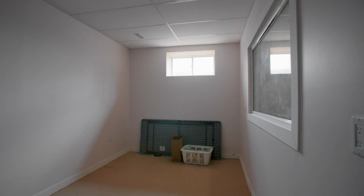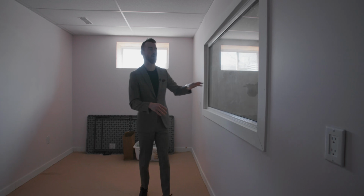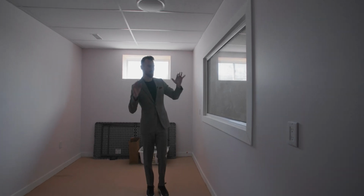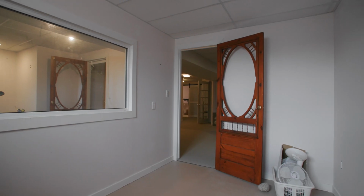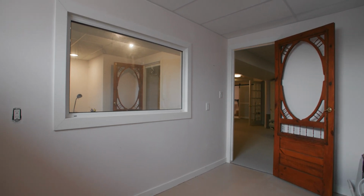Then we've got this unfinished flooring in this section. This is your perfect spot to have as an arts and crafts room. And the couple that lives here actually put a window pane through here so they could look into each other's offices, watch each other, do some work, be able to have that privacy of the room separation, but still feel like they're together and connected.